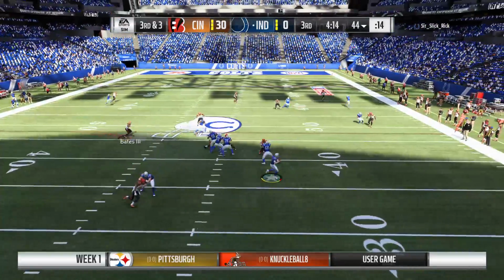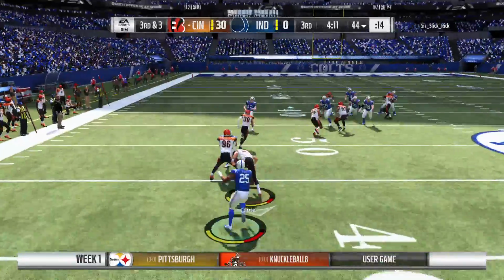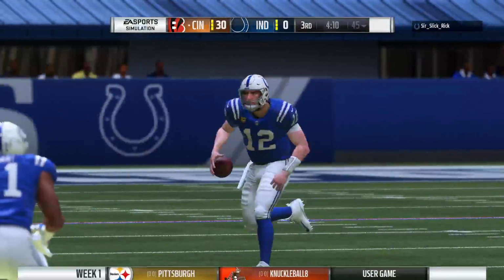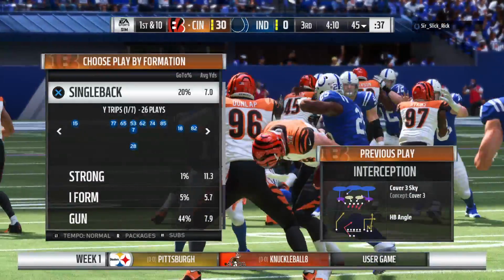A shotgun snap for Luck. Flush to his right. And his pass is intercepted for the 4th time today. Picked off right around the 43. And his crew will take over at their own 45-yard line.